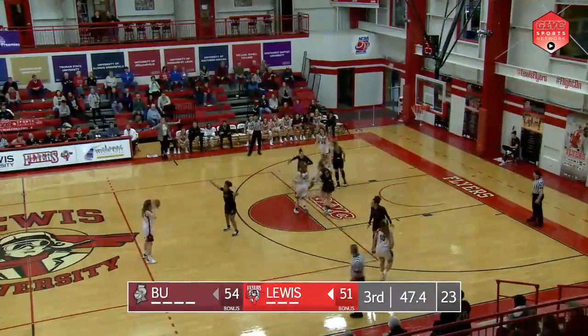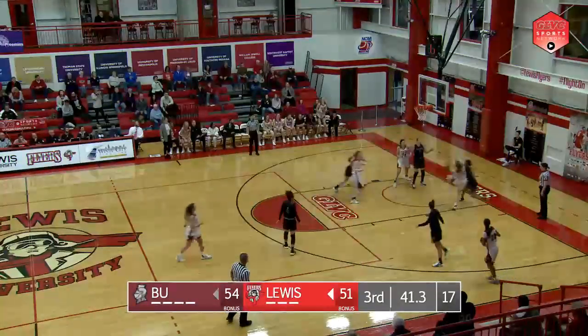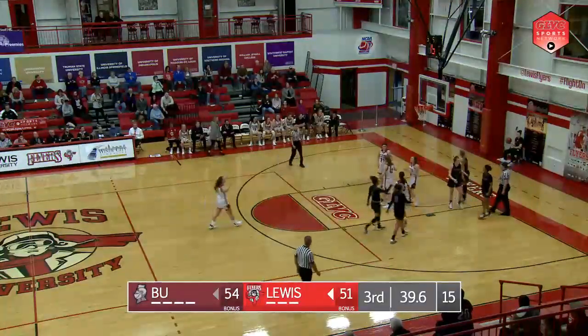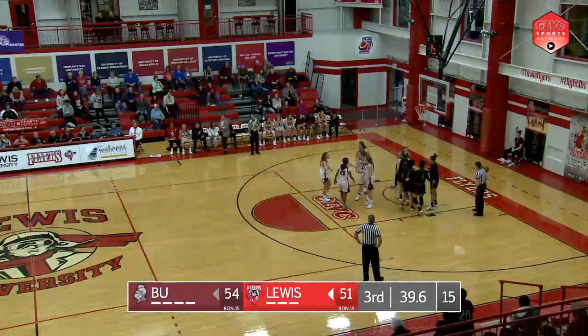Hart. Goes free throw line, continues to drive all the way. Shot was blocked out of bounds by Torrens. Clean block. Flyers will bring it in with 15 on the shot clock. 39.6 on the game clock for the quarter.